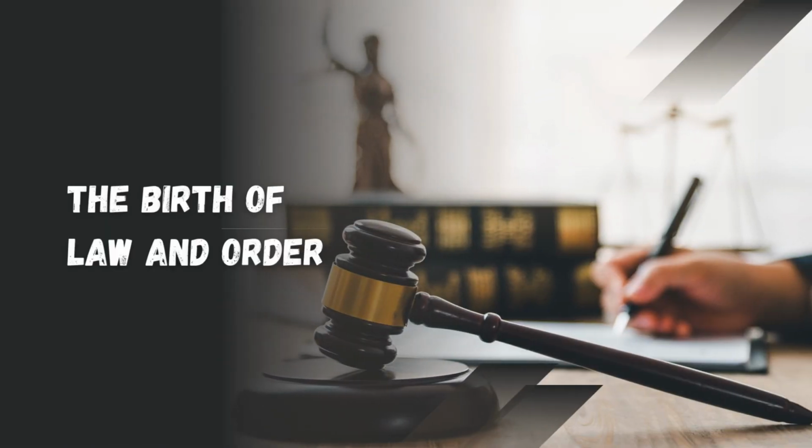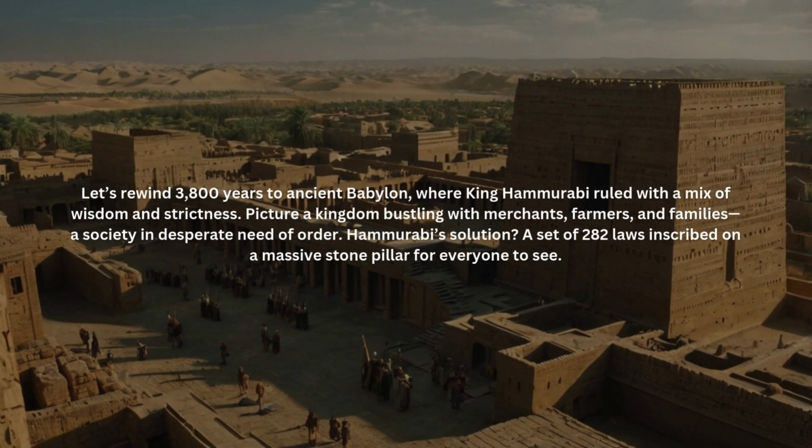The birth of law and order. Let's rewind 3,800 years to ancient Babylon, where King Hammurabi ruled with a mix of wisdom and strictness. Picture a kingdom bustling with merchants, farmers, and families, a society in desperate need of order. Hammurabi's solution? A set of 282 laws inscribed on a massive stone pillar for everyone to see.